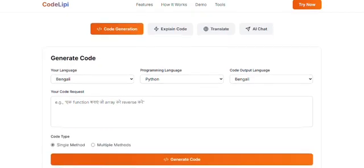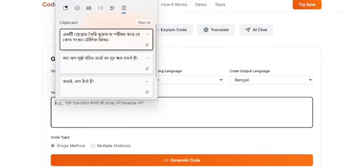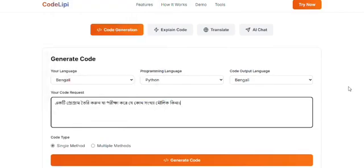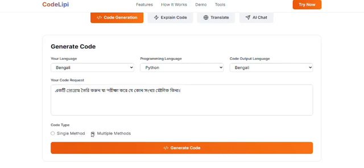So now let's paste our code request. Just a minute. This is a code request. I've pasted it. Code type, single method or multiple methods. If you choose single method, it will just give you a singular method. And if you choose multiple methods, it will give you more than one method to solve the same thing. So let me click on the generate code button.